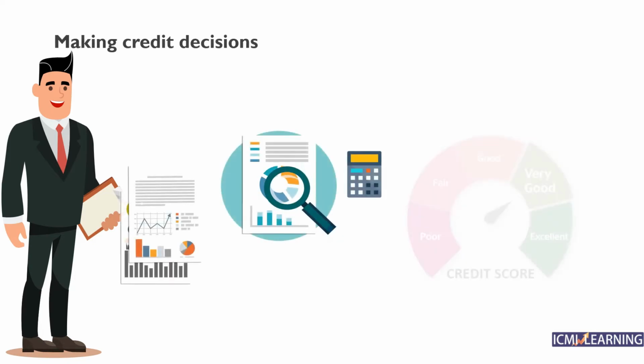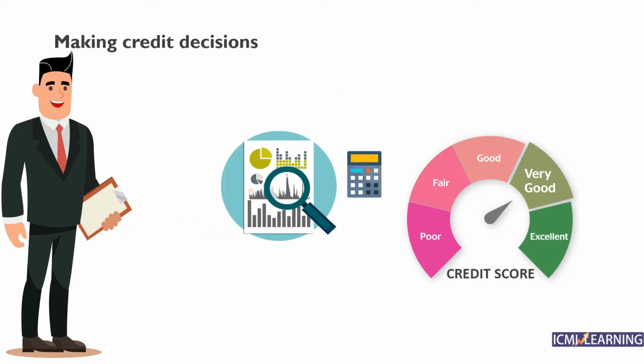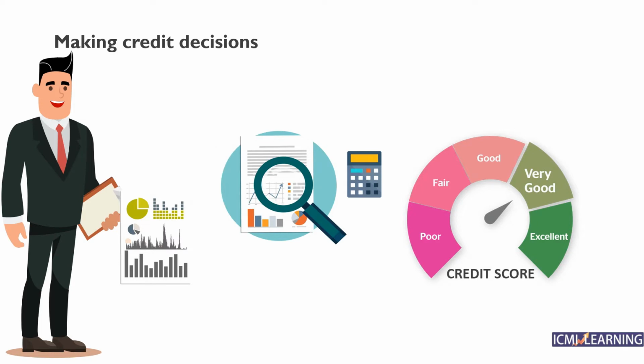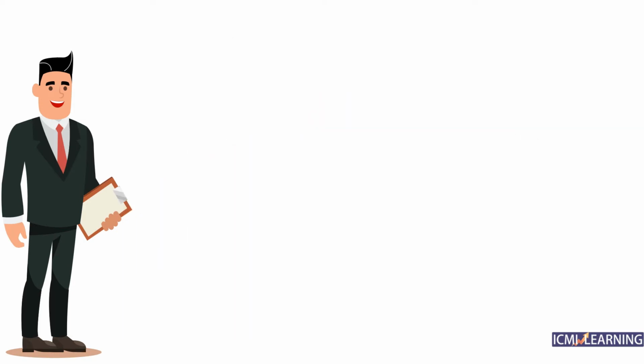Making credit decisions. Making credit judgments may appear to be a straightforward task these days. With the development of the credit scoring system for mortgages and personal loans, the personal judgment process is automated, in which a computer determines whether or not the money should be loaned. But this is not the reality.